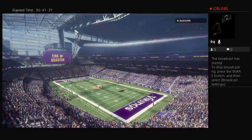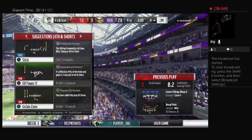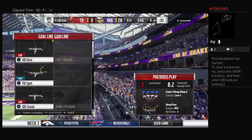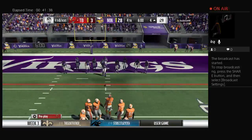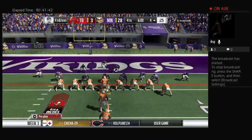And we return, welcoming you back to Minneapolis. And a field goal obviously means nothing here. They're going to go ahead and go for it on 4th down.